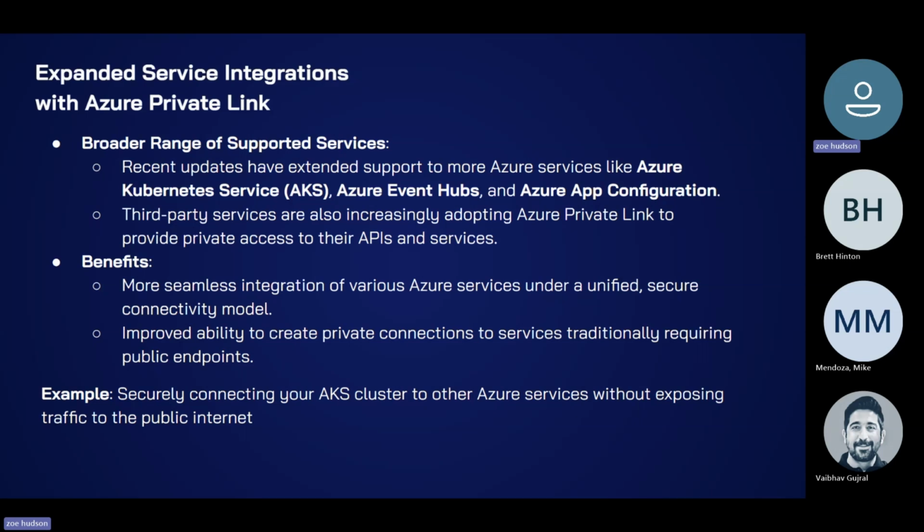This improves security, reduces complexity, and streamlines how we manage our network. We can now create private connections to services that traditionally required public endpoints. This extends the range of workloads we can secure using Private Link without having to manage separate VPNs or public-facing firewalls. An example of this scenario is where you're running an application in an AKS cluster that needs to connect to a backend database hosted in Azure SQL.